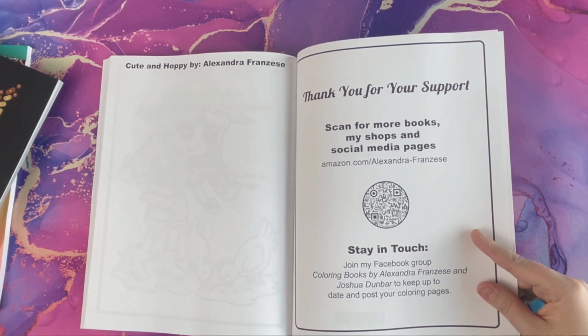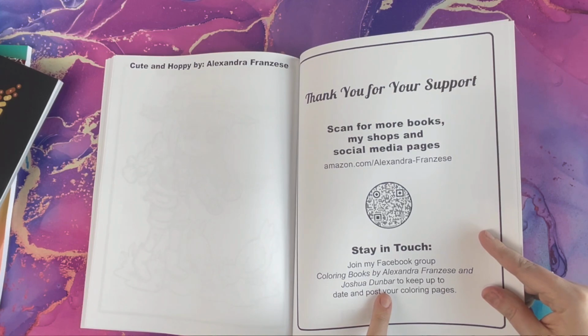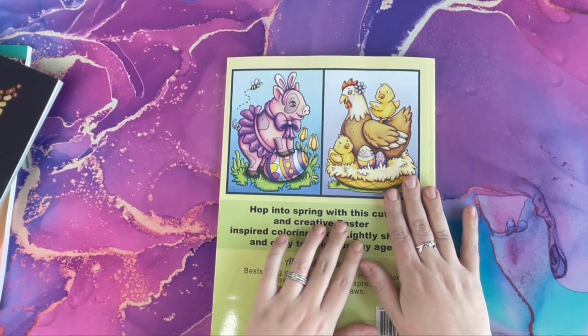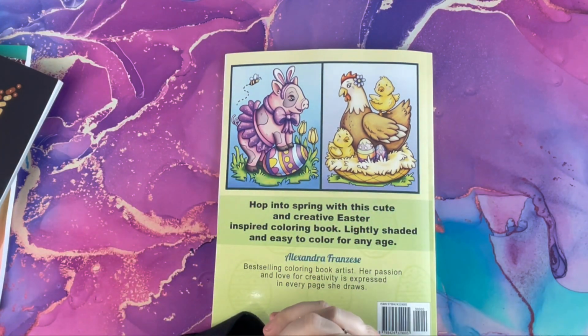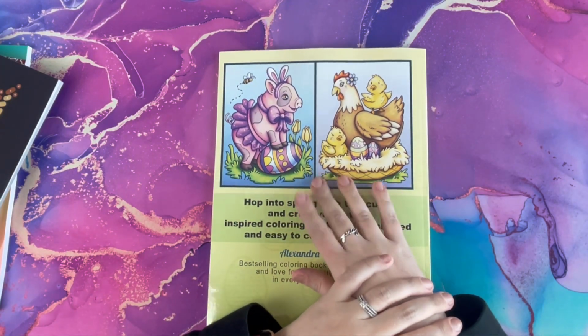She does have a Facebook group, Coloring Books by Alexandra Franzis and Joshua Dunbar. I almost look at that Facebook page daily to see what people have colored. Joshua and Alexandra both on there will hint at different things that they're working on. And so I get really excited when I see some new things that they're coming up with.